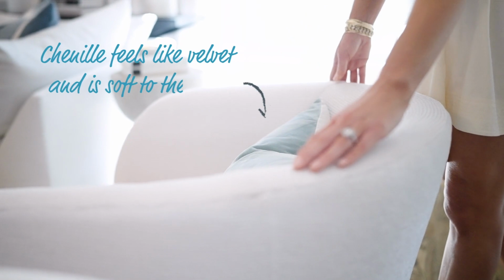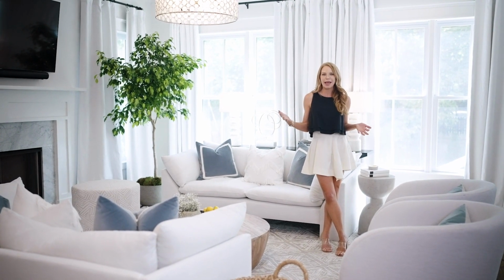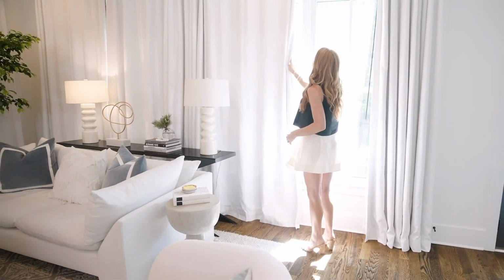So it feels really good to the touch. It's a little bit dressier than the linen, and it gives you a great variety. So we can keep things light and bright and white, but it's still interesting. When layering monochromatics, using various textures in the same tone is a great way to add depth.